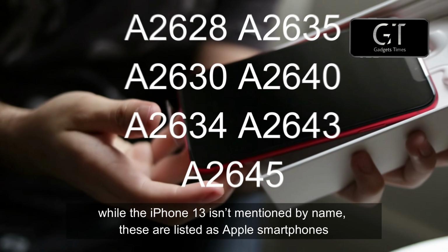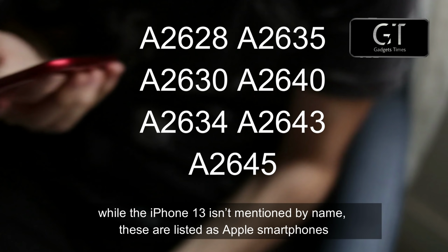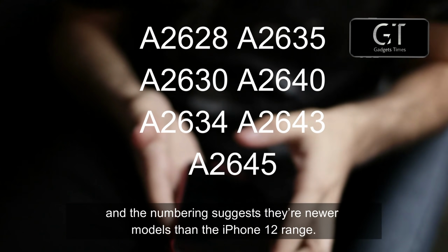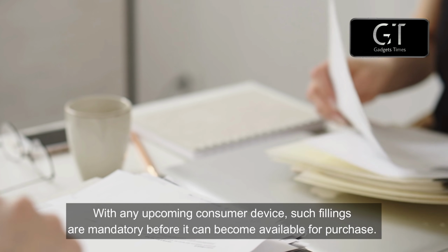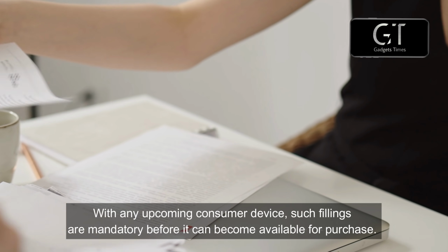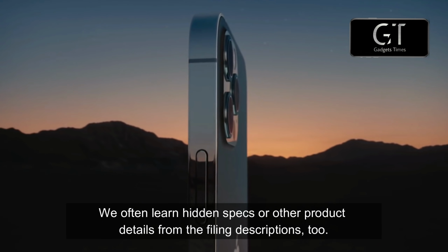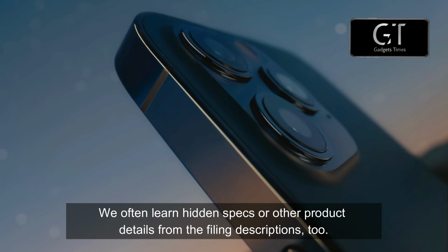While the iPhone 13 isn't mentioned by name, these are listed as Apple smartphones, and the numbering suggests they're newer models than the iPhone 12 range. With any upcoming consumer device, such filings are mandatory before it becomes available for purchase. We often learn hidden specs or other product details from the filing descriptions too.